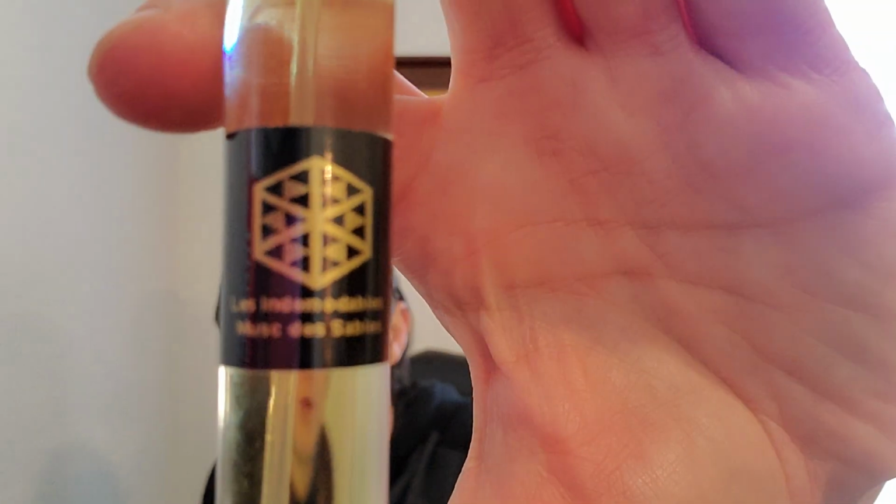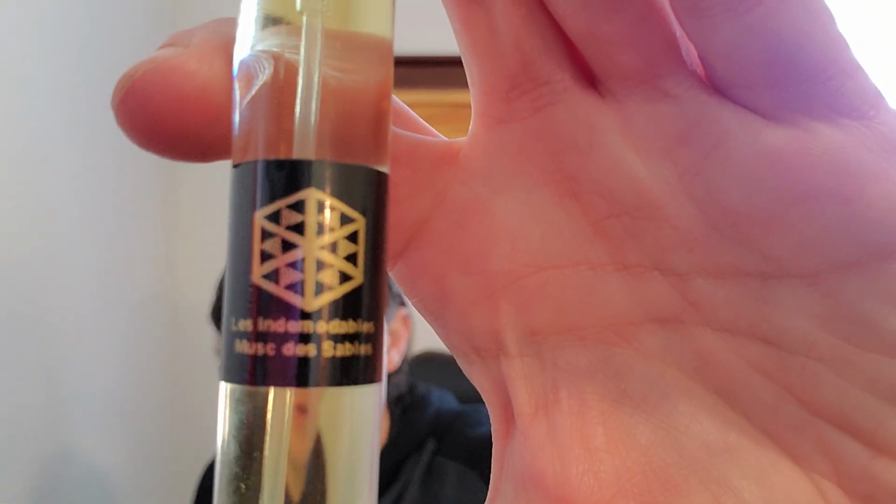And the orris root here kind of shares the star of the show with ambergris and maybe a little bit of musk. So check that one out. All right, let's go to the second side of the table.